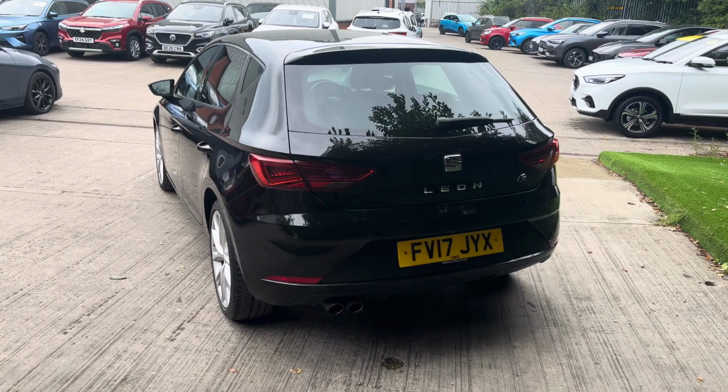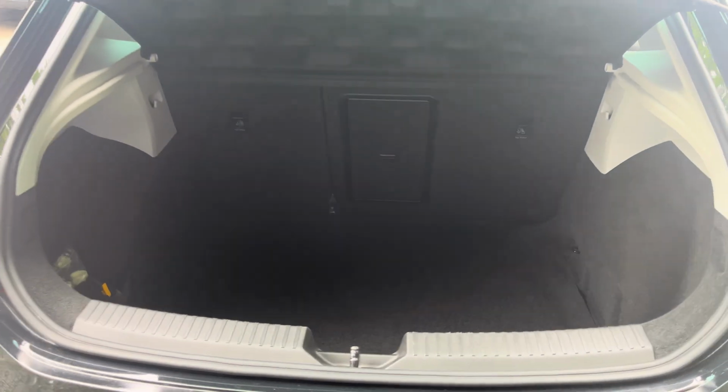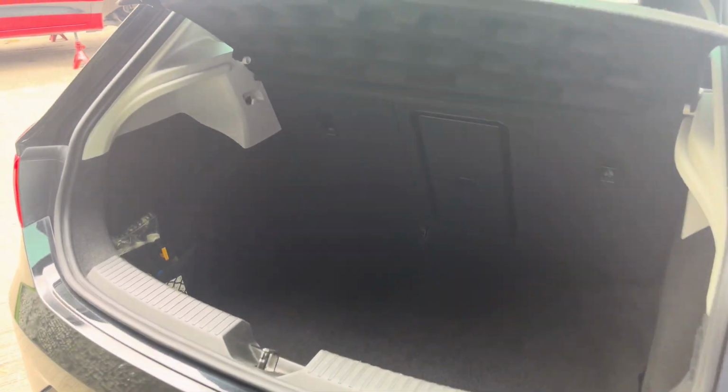Let's give you a look in the boot. Decent sized boot on this vehicle, and like the exterior, it's in good condition. As we can see, quite often you pick up marks along here and on the carpets, but not the case with this vehicle.